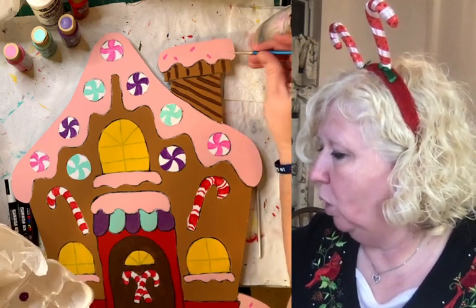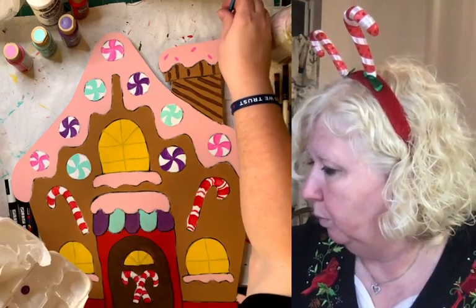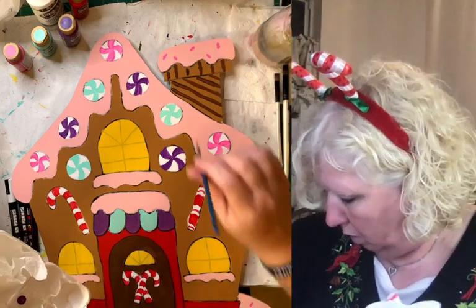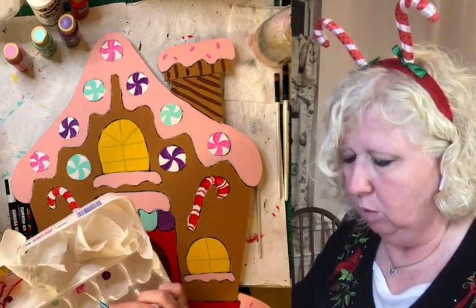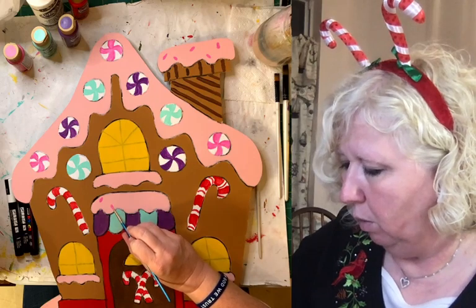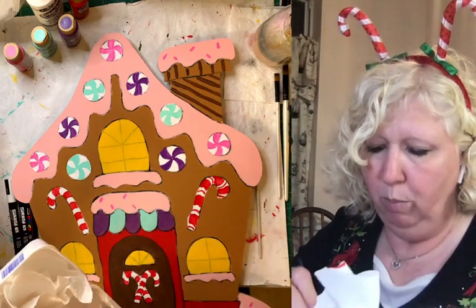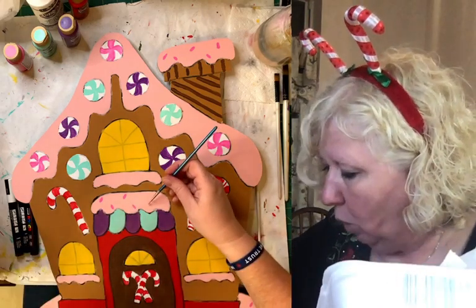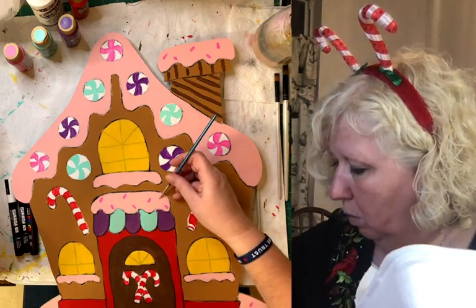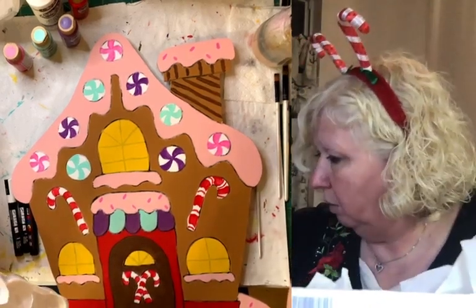So as you can see, I'm laying the brush down on its side, and what I'm doing is pulling just a little bit to make the sprinkle. Probably can extend that one just a little more. And again, I'm trying not to get my shirt all in paint. All right, and then I'm going to add some sprinkles here. Like I said, I'm not going to do it all over. I'm not going to put it on the roof because on the roof I've got peppermints. But I am going to add some sprinkles in just a couple of places. All right, so there's pink.